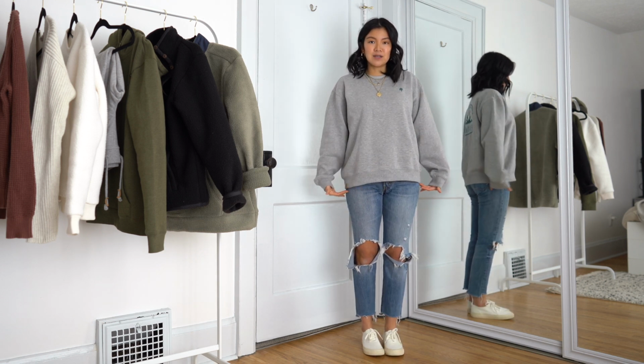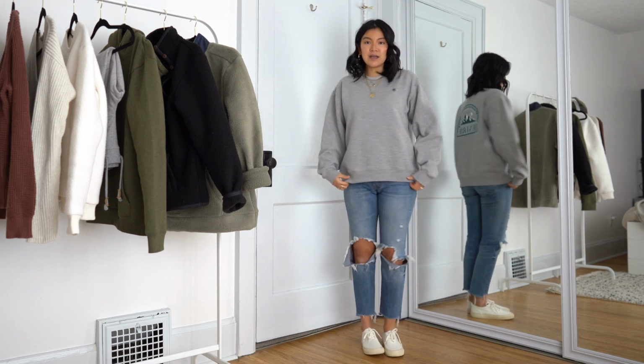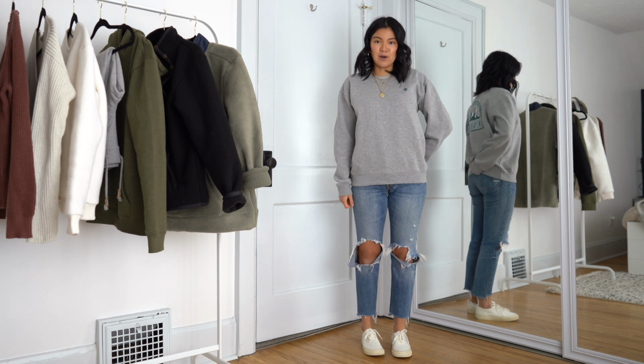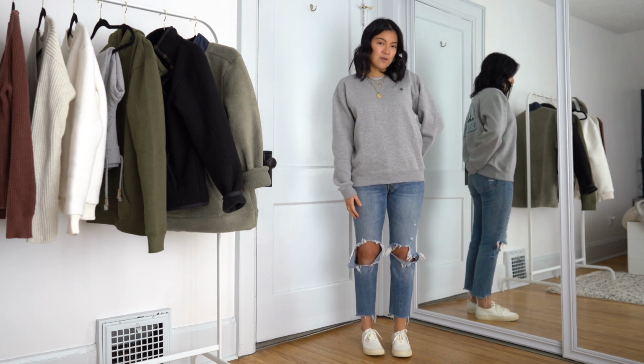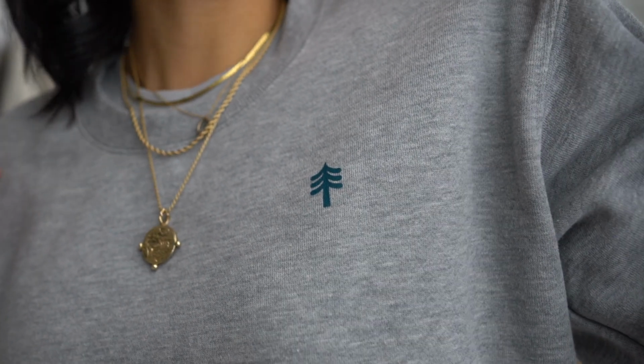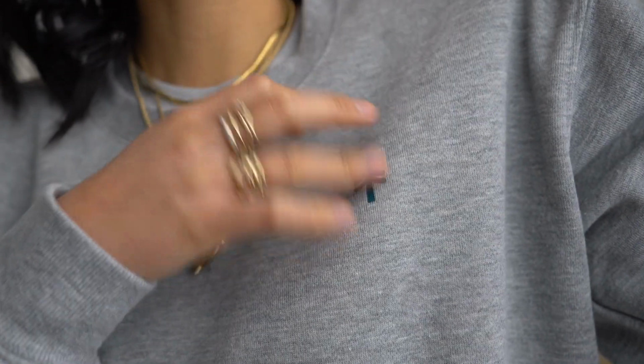It kind of almost dips at the edges a little bit, like a little bit of a balloon feeling, versus your very typical scrunched at the bottom, almost like a column looking fit. And this is the material up close. It's kind of like a marled medium gray color, and it has a little Tentree tree on the side.